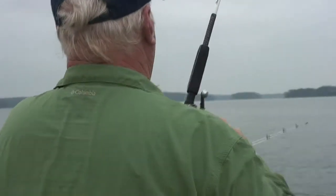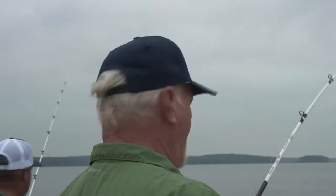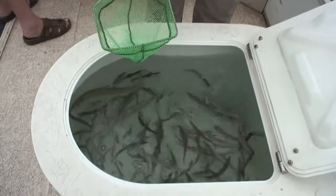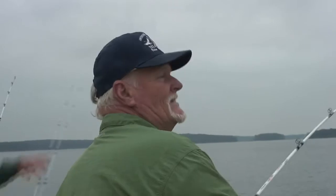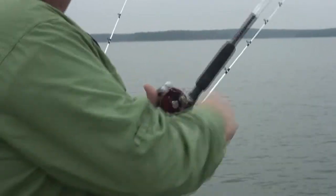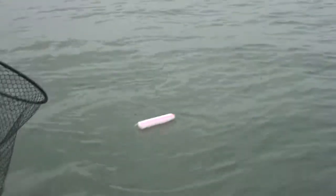Good job. That's a good one there. Fish number 3. We haven't been out here probably a half an hour. You watch, Tony's constantly working, making sure everything is just right on these rods. The fish have gone down, they haven't come up yet. Getting nervous. At this point, I don't know if it's a hybrid or a striper.